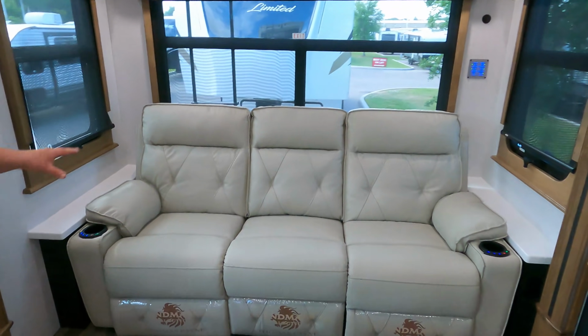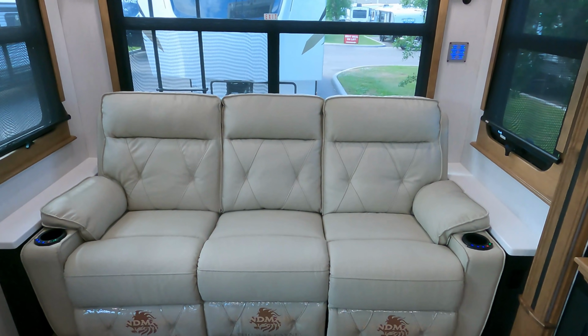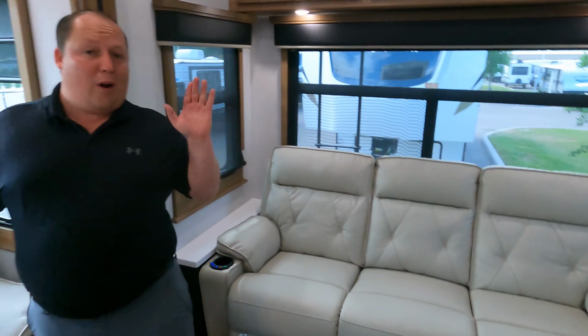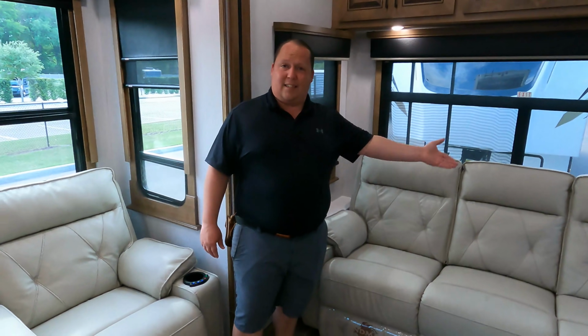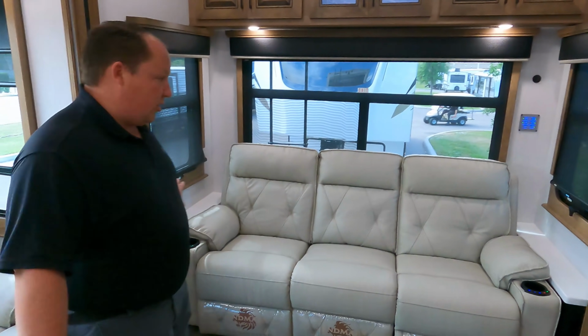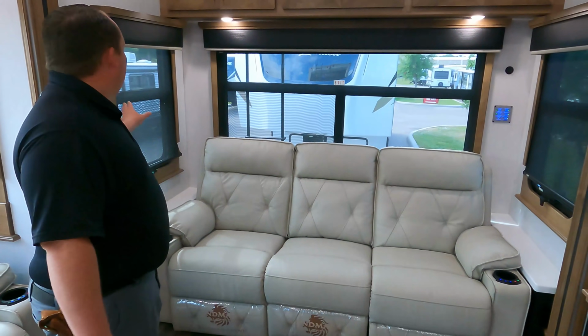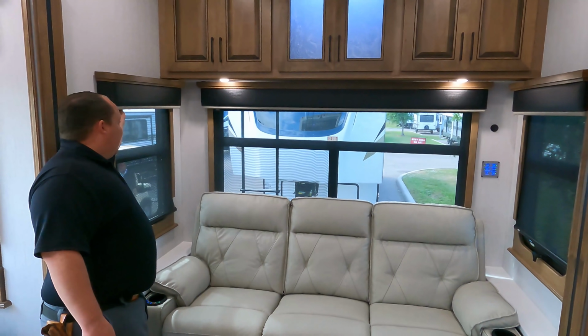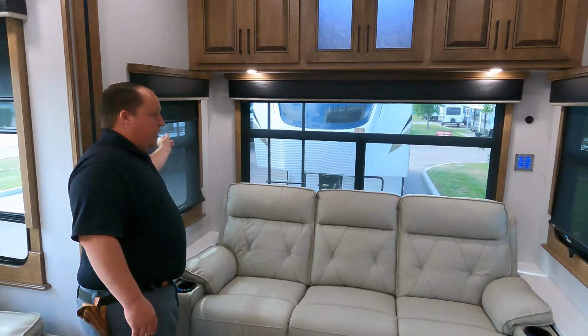Okay. These seats are recliners. Normally, it's the tri-cushion tri-fold. This does not make a bed. People who buy this unit, they don't want anybody sleeping here. They don't want guests. They don't want people dirtying up their couch. Yep, it is theater seats right there. Very nice cup holders. Very big windows. I like the valances. MCD daytime shades and privacy shades.